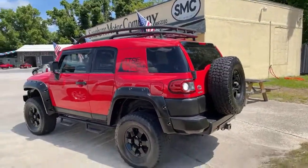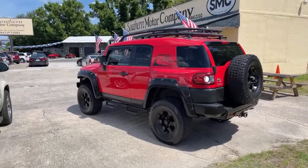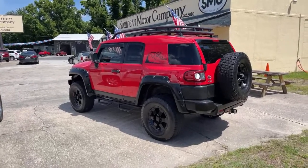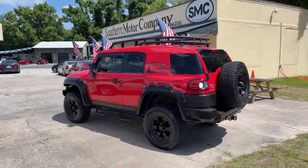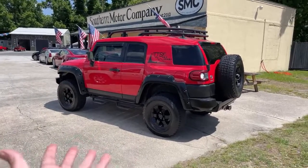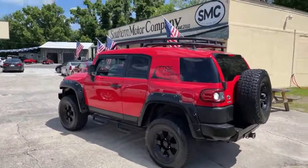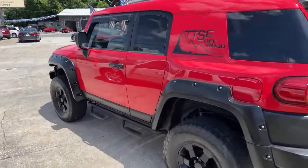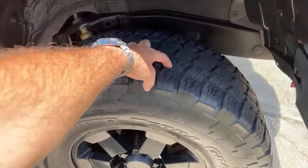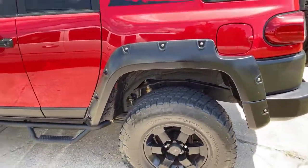Now, what else do you have on this one, right? You've got the TRD wheels. Then you have the Nitto Terra Grappler tires, which are a nice looking tire. If the tires were brand spanking new, you'd probably have a little more height. It'd sit up just a little bit higher. But the tires do have plenty of tread left on them, and I'll go ahead and show you that. As you can see, there's a good bit of tread still left on there. But if you wanted to get new tires on it, have at it.